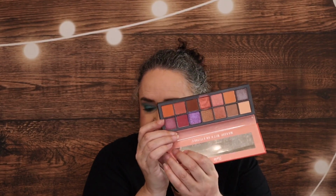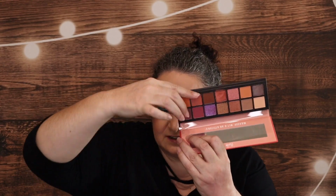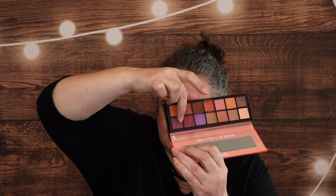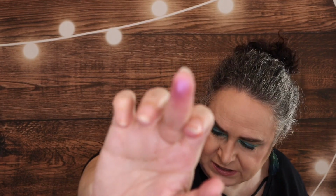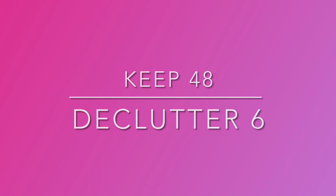Rude Cosmetics Tokyo Metropolis. Looks like this on the inside. I do really like these pink purples right in here. This purple one is just really pretty, but I've got so many shades that are similar. Do I really need this as well? Probably not. I'd rather give it to somebody else who can get some love from it. This isn't going anywhere.